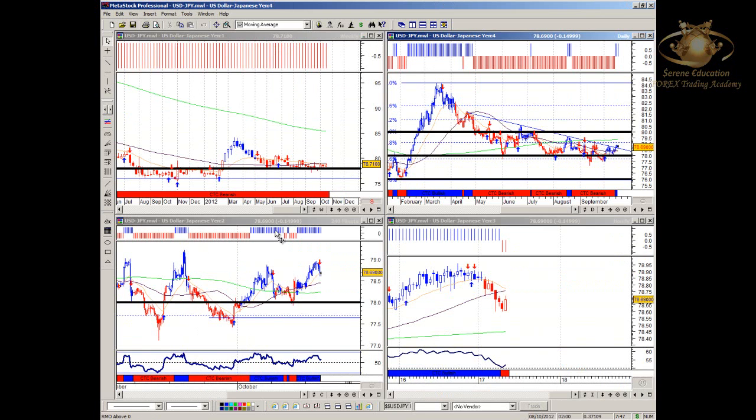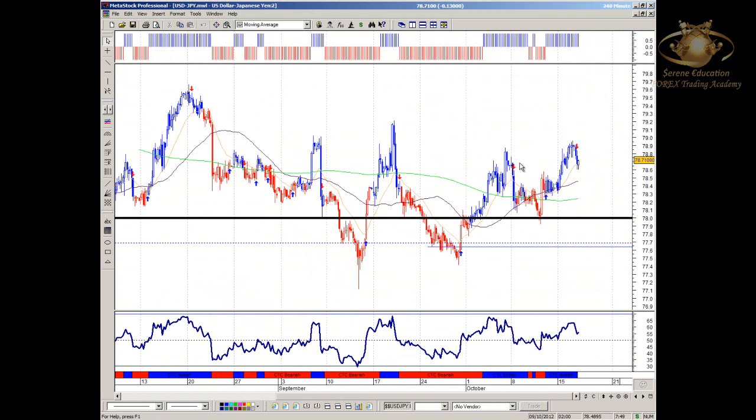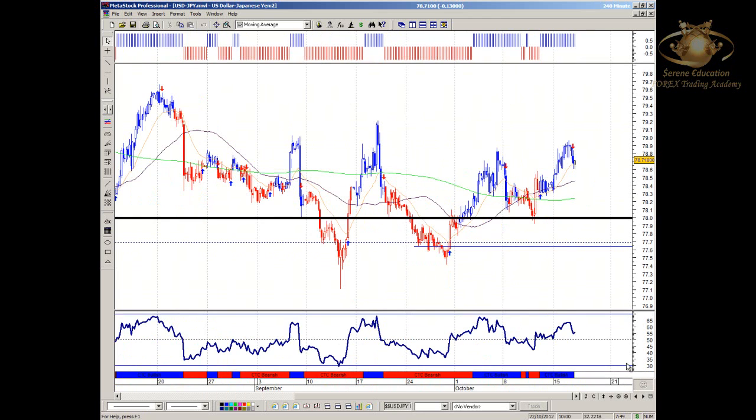So intraday, let's have a look and see that on our 4-hour time frame. Histogram is very much blue. We are seeing higher swings. The institution moving average, etc., is all below price, helping her to the upside. And most importantly, we are well above the 50% line as we speak at the moment now.